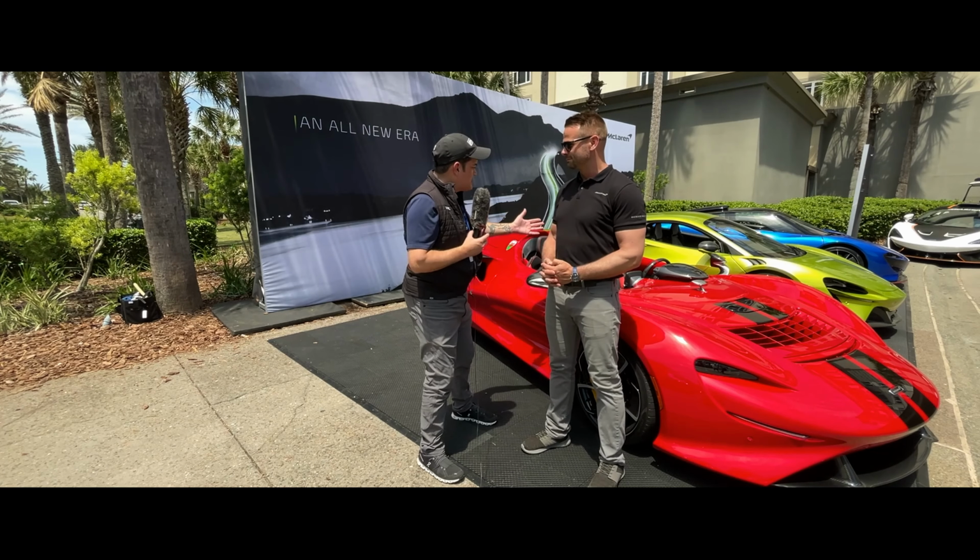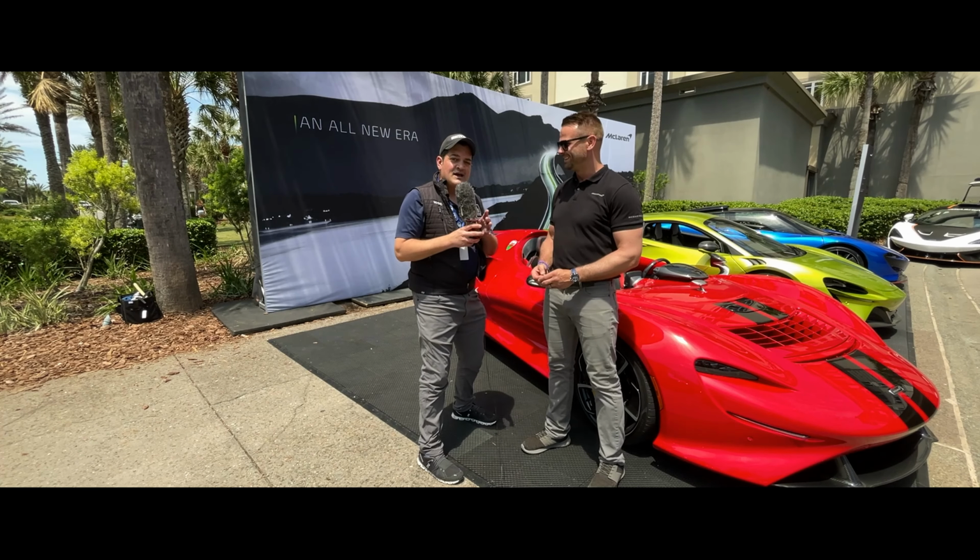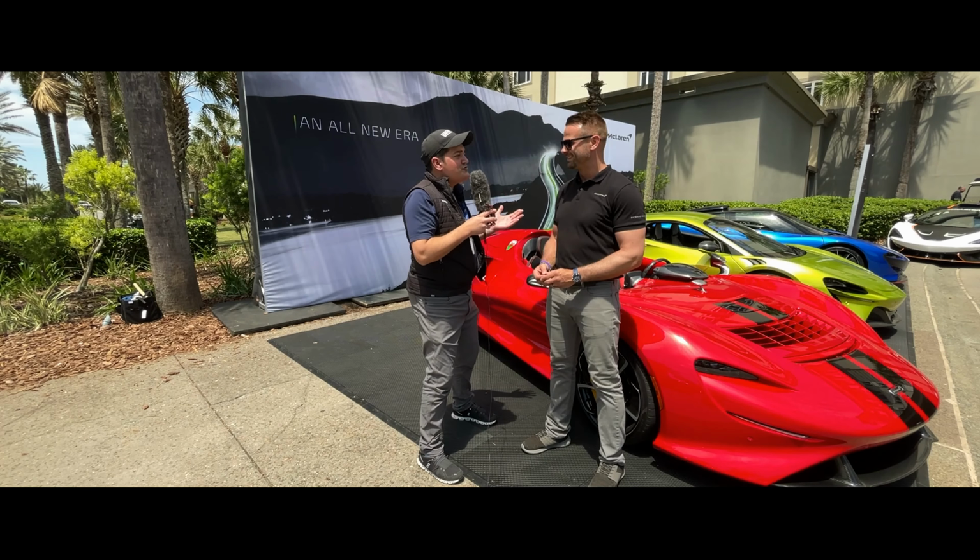Here we are with some amazing cars. Tell me, how did you get into McLaren?